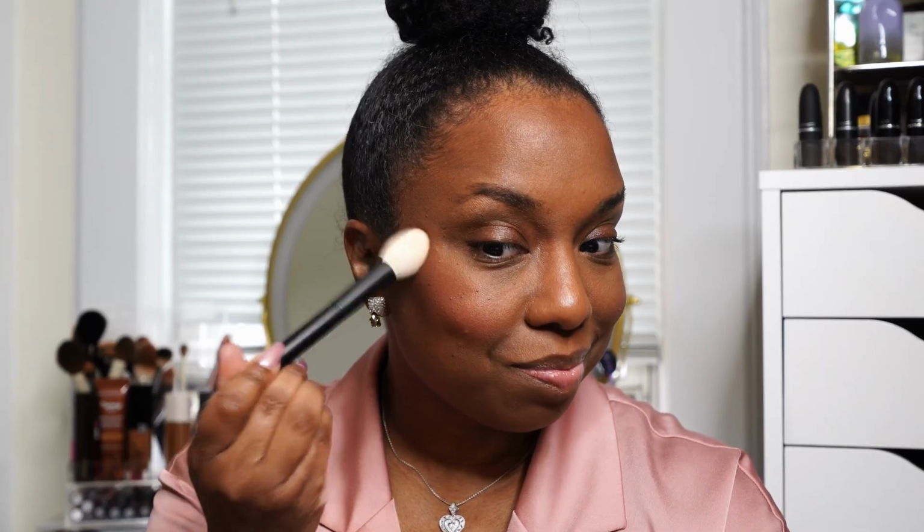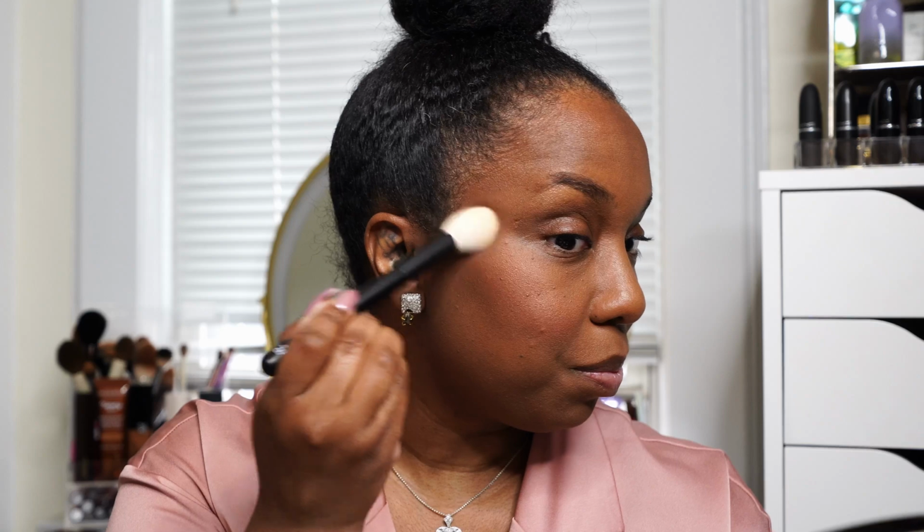All right, Chanel. But that's really, really pretty. I'm looking forward to using this more in the summer, especially it's just a great travel palette. I have everything in one palette.